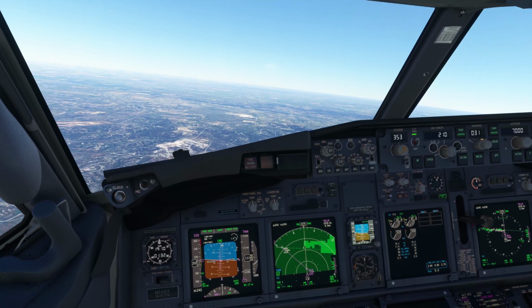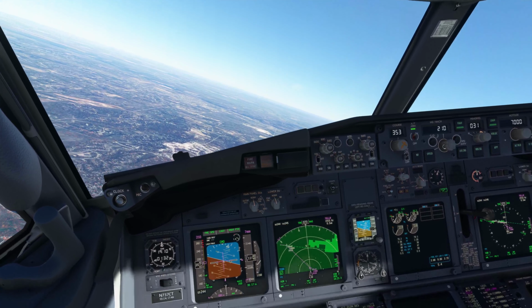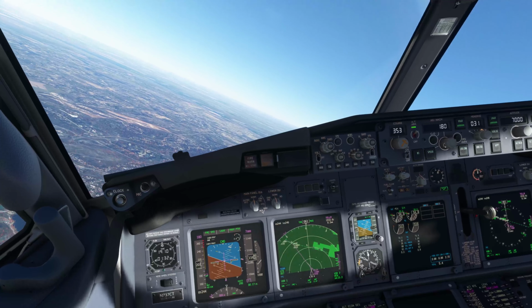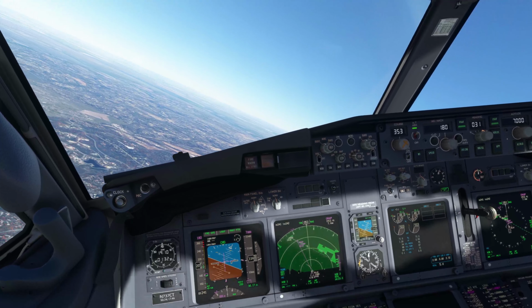There's our turn. Southwest 1339, descend and maintain 10. And now bring our speed back to 180. Now we'll go to flaps 10.